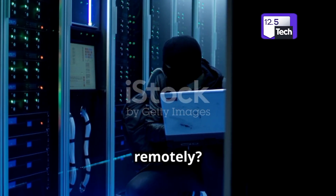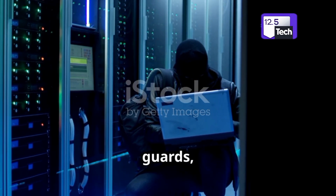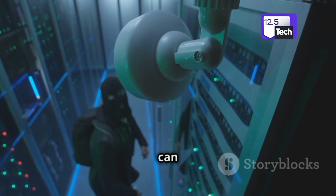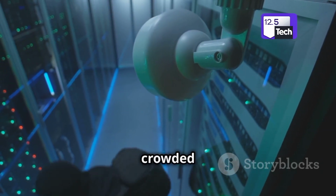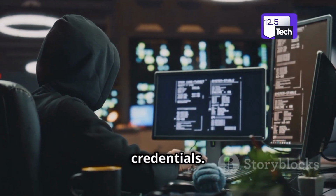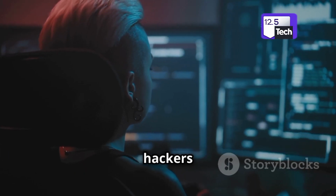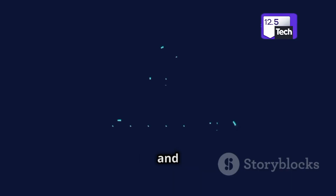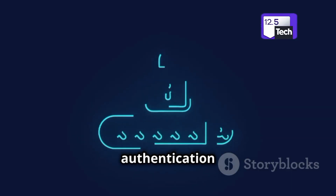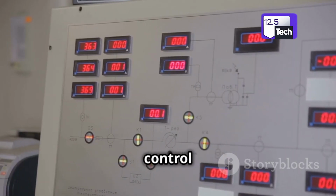Need to access a computer remotely? SSH is like having a secret tunnel with biometric scanners and armed guards, ensuring only authorized personnel can enter. Telnet, on the other hand, is like shouting your username and password in a crowded room. Anyone listening can grab your credentials. Yeah, not the best idea, especially in today's security landscape. Ethical hackers use their knowledge of SSH and its vulnerabilities to test remote access security and demonstrate the importance of strong authentication and encryption.